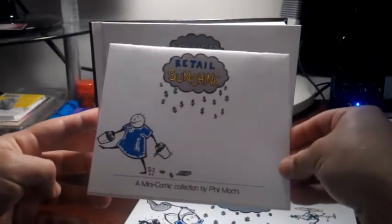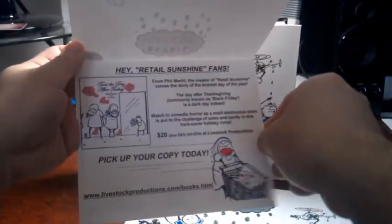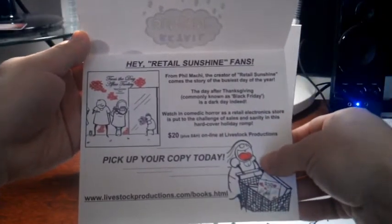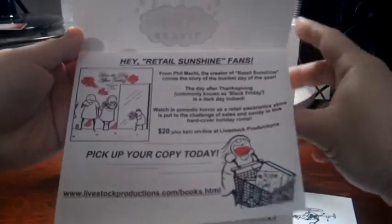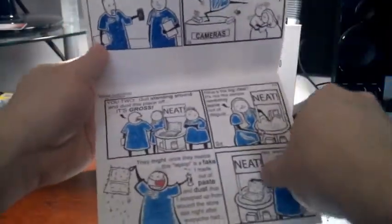The way these books worked, they were flip style, and there would be an advertisement in front of it for another Retail Sunshine product. In this case, that was for "'Twas the Day After Turkey," which we'll get to later. And then there would be the comics, and there would be 13 episodes in each issue. And so that was how I was doing things.